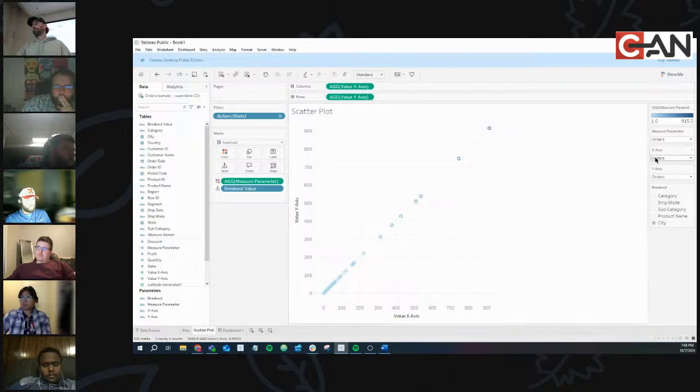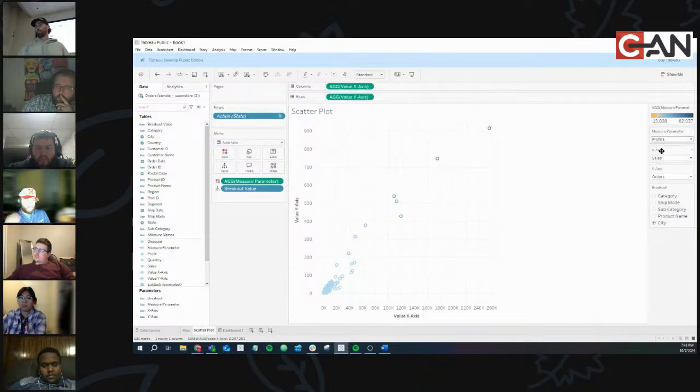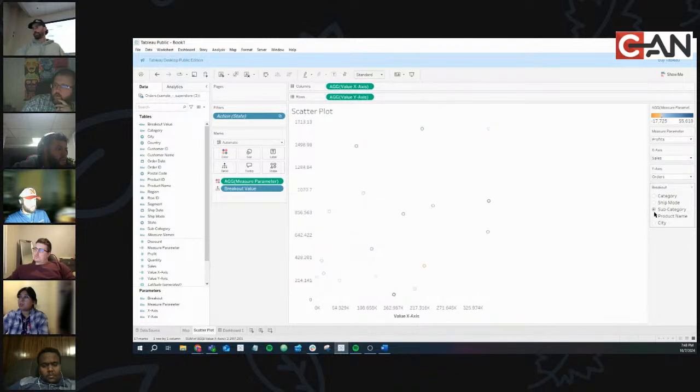Okay, it could look different because mine is kind of boring right here. See how my x-axis and my y-axis are both on orders. So I'm showing orders by orders, so it's perfectly linear. If I change one of these to like sales, then it will update based on that. I could also change my color to be like profits. Then my color will change based on each one of these as well.